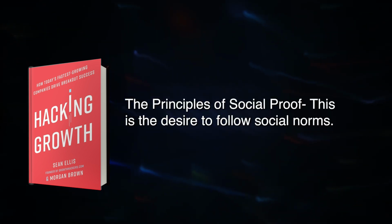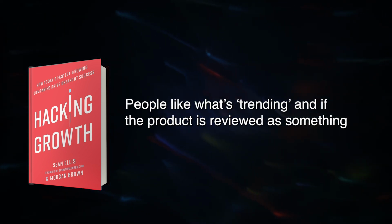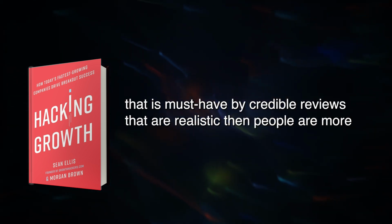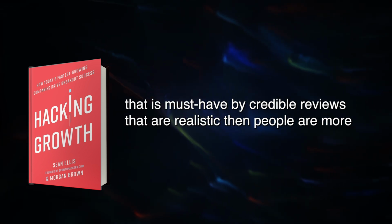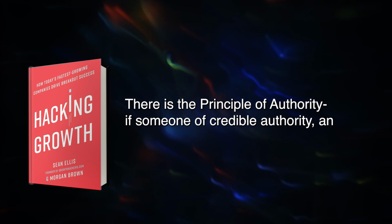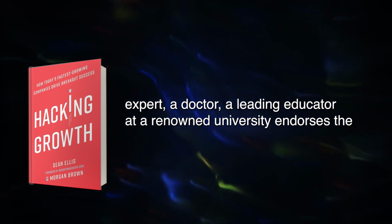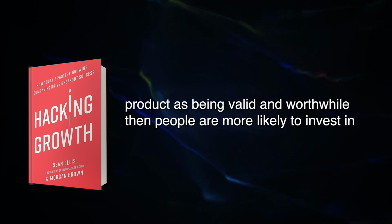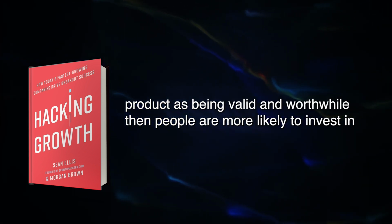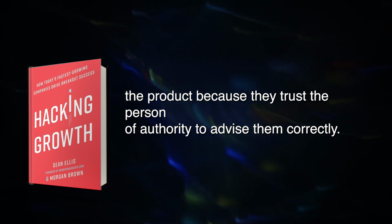The principles of social proof. This is the desire to follow social norms. People like what's trending, and if the product is reviewed as something that is must-have by credible reviews that are realistic, then people are more likely to invest in that product as well. There is the principle of authority. If someone of credible authority, an expert, a doctor, a leading educator at a renowned university endorses the product as being valid and worthwhile, then people are more likely to invest in the product because they trust the person of authority to advise them correctly.